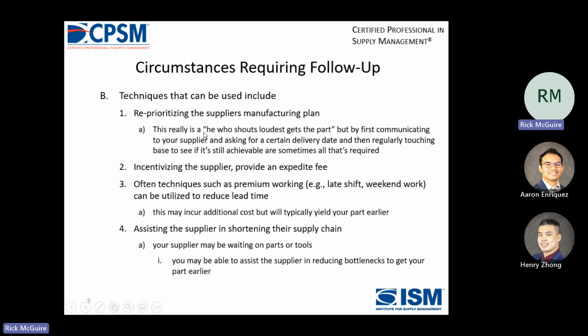Techniques that can be used: reprioritizing the supplier's manufacturing plan, especially if they're operating at capacity. This really is a he who shouts loudest gets the part. So we want to make sure they make our parts before they make Freightliner's parts. But by first communicating to your supplier and asking for a certain delivery date and then regularly touching base to see if it's still achievable are sometimes all that's required.